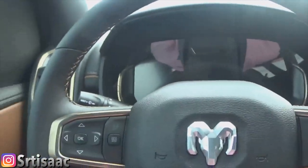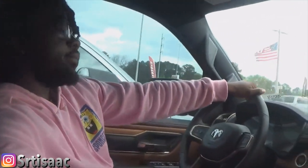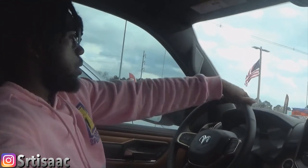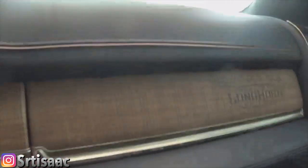Yo, I like this truck. I like the outside of it too. I can see myself driving it. The Longhorn edition, huh? Can y'all see me in the truck? Let me know. It's RT Isaac in the truck. Yeah, and I got my cows in the back, two of my cows, my trailer with my Challenger in it, pulling people out of the mud. Longhorn. Yeah.